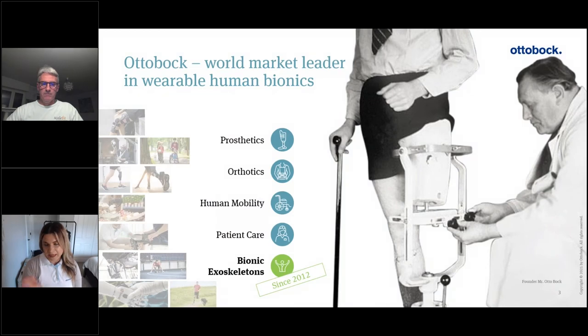So as you can see on the right, Mr. Ottobock himself is fitting someone for a prosthetic leg. We started after World War I in prosthetics, so artificial limbs. And then shortly after that, we branched into orthotics and then wheelchairs and then also patient care that supports everything above. And then as of 2012, we came into the bionic exoskeletons.